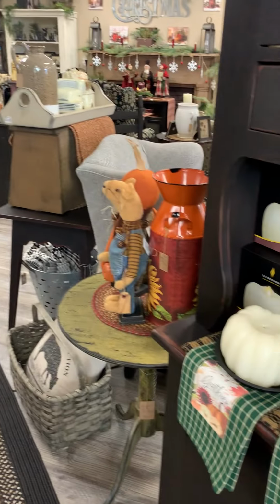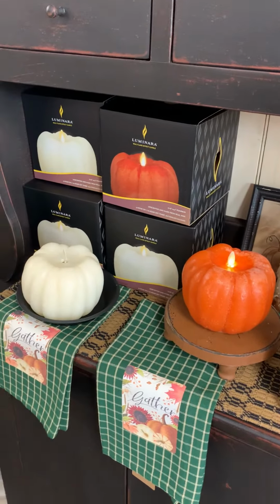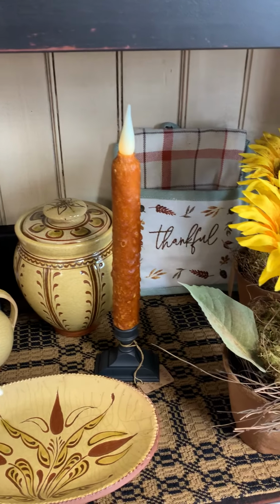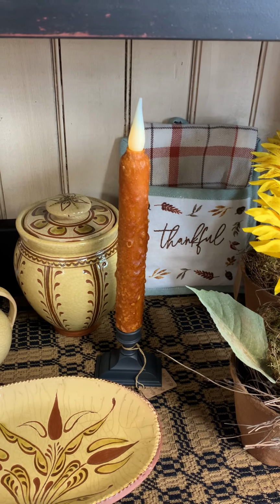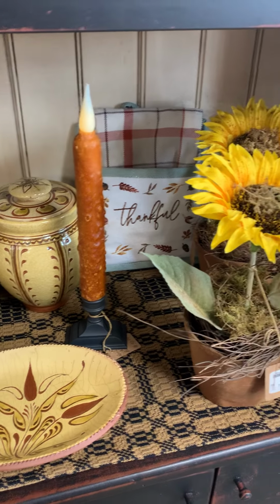Don't forget we have our pumpkin candles still here. We got the orange and the white. Those are on our website. We have the wheat ones with the wheat going through them. That's very pretty. Don't forget about our tapers on the base. They come in brown, they come in log cabin, and they come in cream. And now we have the drippy red ones for Christmas.